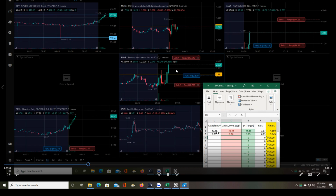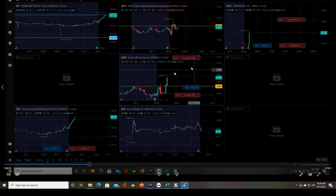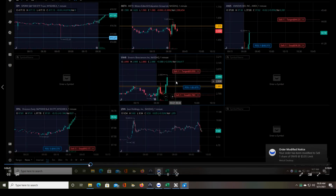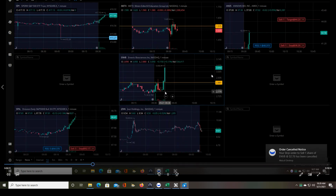And you see the thing is running up right away. So obviously there was a lot of energy behind it. And then I'm moving my profit target to the appropriate level. This trade did not take very long at all there. It's already at 303. Chopping around. There, gets filled at 305, exactly where I want to.